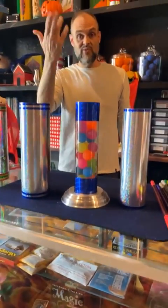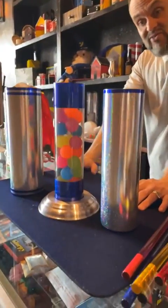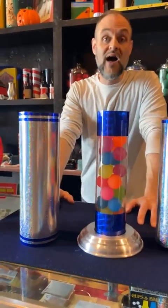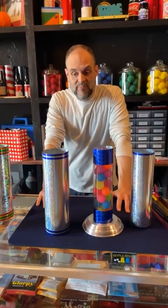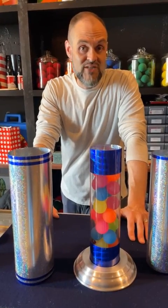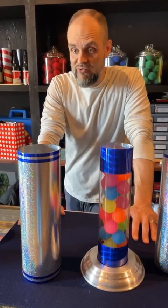I guess this is showing up on camera really well. Anyhow, folks, I'm proud of these. I am so proud of these. Ickle Pickle has always been known for high quality. However, many of the props were really decorated, and most people didn't want to break outside of children's magic with a lot of them. And so what we're doing is breaking through that.